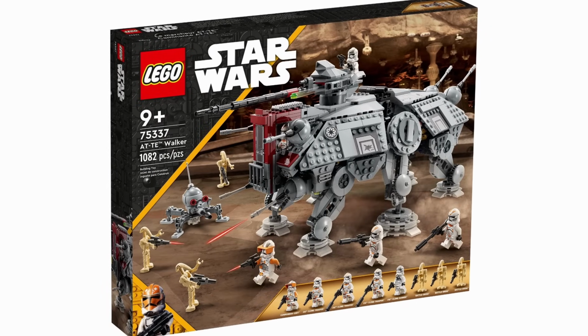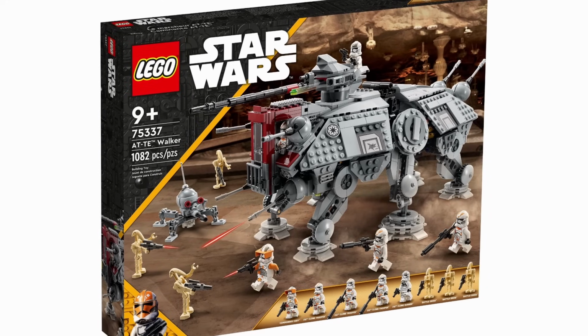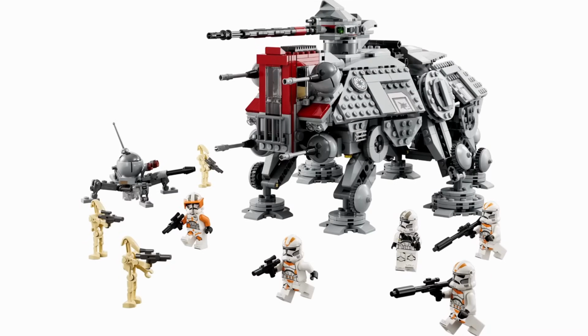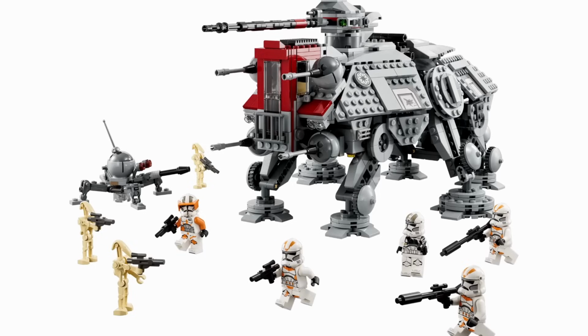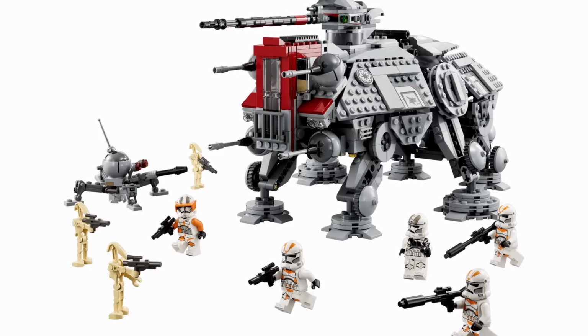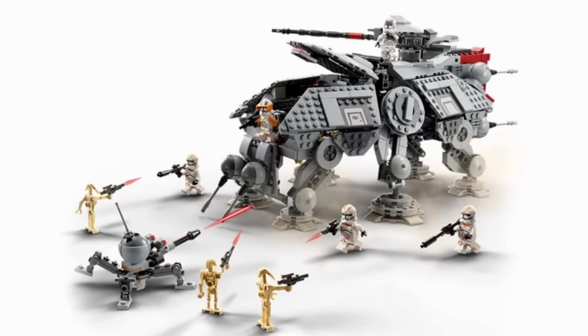Also, I don't want to talk about this for too long, but yes, the 212 troopers in this set are pretty bad. Commander Cody is incredible. I think he's one of the best clone troopers LEGO has ever made, but the actual 212 troopers themselves are pretty bad, especially if you compare them to the 2014 212 troopers that I just talked about at the number 2 spot. And since the set does have some apparent flaws, I was actually hesitant to put it at the number 1 spot.